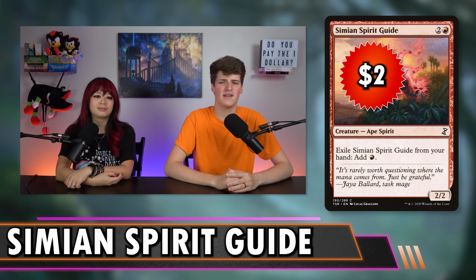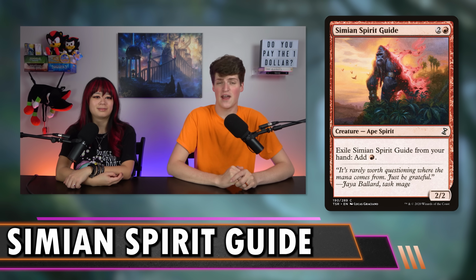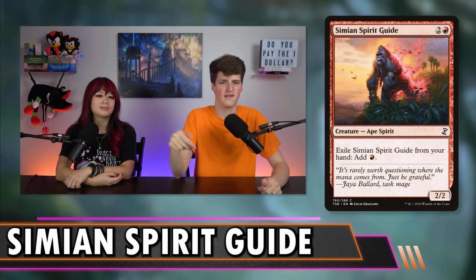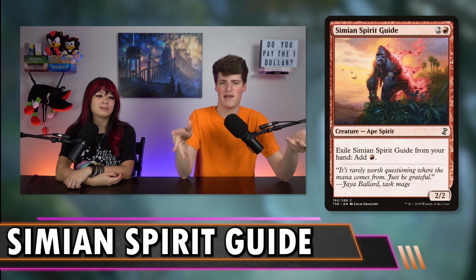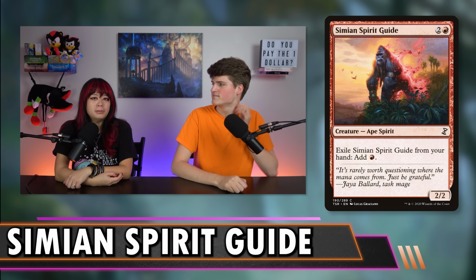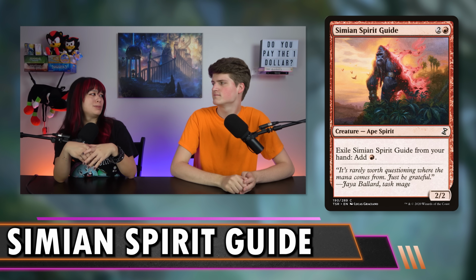Next up, we got a card that is highly played, partially due to cEDH, but I think it's a little underplayed in casual Magic. It is Simian Spirit Guide, a $2 common. It is 2 and a red for a 2/2 if you're crazy, but really, you probably just exile this card from your hand to add a red mana. It's a ritual that can't be countered because it's an activated ability. It's a nice way to just exile a card to add a red mana. It helps power out bigger things. It itself is nothing. I've just seen this turbo out some really scary commanders. I've seen this usually played alongside the Lotus Petals of the world and stuff.